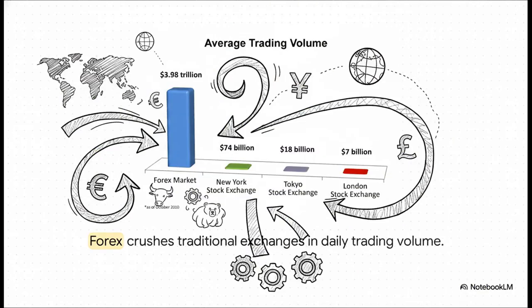Just look at the data. It reveals a completely mind-blowing difference. The Forex market boasts a staggering $4 trillion daily trading volume. $4 trillion. Contrast that with the New York Stock Exchange's measly $74 billion a day. Basically, the currency market is over 53 times bigger.